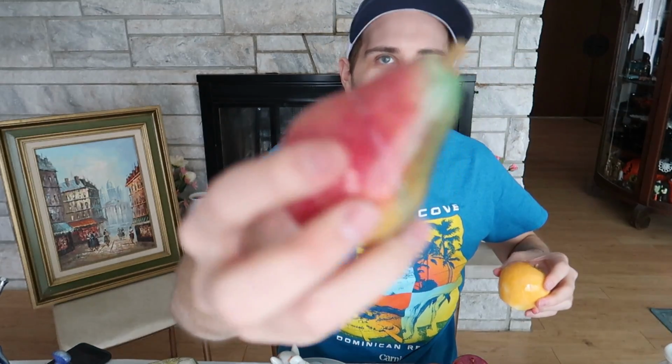We've got 2 bananas. I think those are great. I've got a pear. I've got an open, sliced open peach. We've got an orange, and then 2 apples, and then a red-green pear. So a good set here.